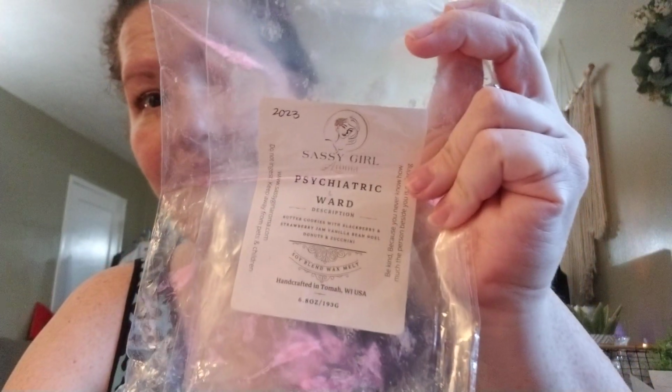Ooh, from Sassy Girl Aroma, I finished up my brittle here of Psychiatric Ward. And this is butter cookies with blackberry, strawberry jam, vanilla bean Noel, donuts, and zucchini. Loved this. I would definitely get this again. It performed beautifully. This was a no warmer left behind, and it feels good to finish a brittle. She's coming back soon, so I'm trying to enjoy my wax, but not like let it go. You know what I mean? So blackberry, strawberry, say less. Donuts and zucchini, also yes. So good.